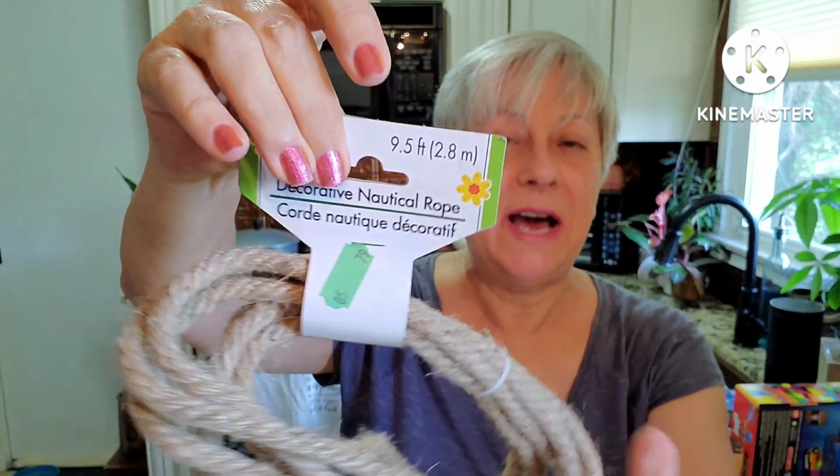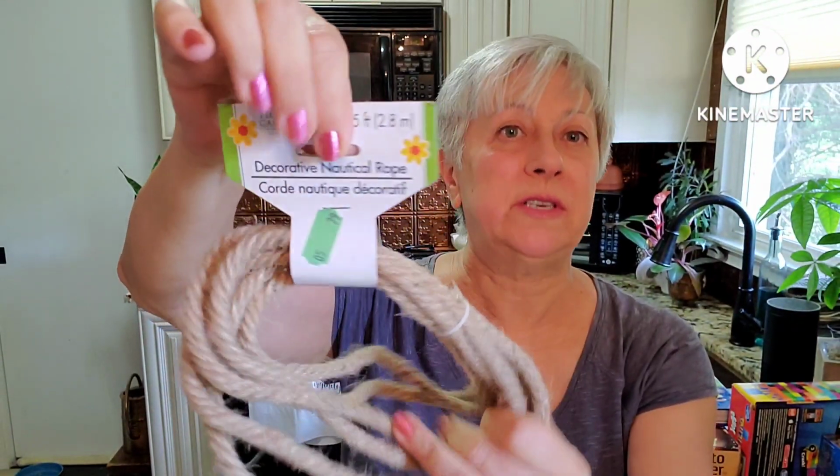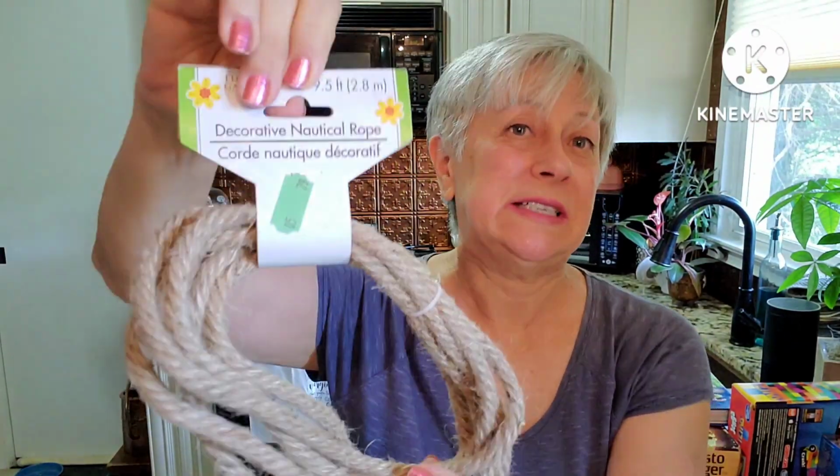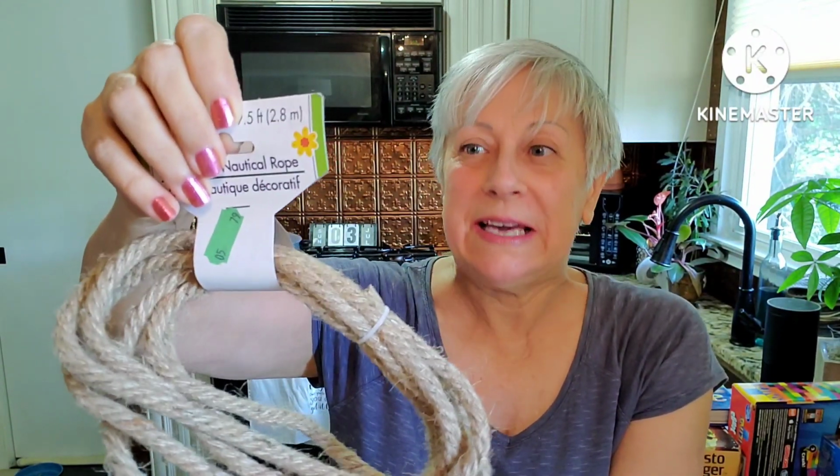And then they had 1, 2, 3, 4, 5, 6, 7 of these decorative nautical ropes, 9.5 feet. Let me see, yep, these were made for the Dollar Tree. But these were only 79 cents. So I even got a bit of a break on the Dollar Tree price, which probably at this point would now be at least $1.25, because Dollar Tree has upped the prices on almost everything that they sell.